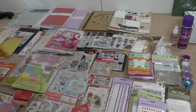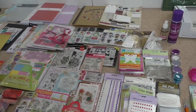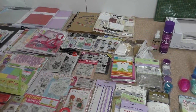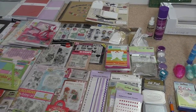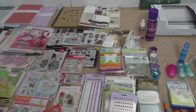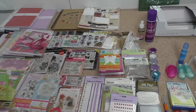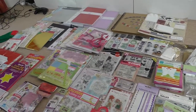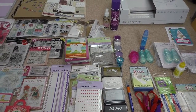I'm going to start trying to make more cards, I think. I won't make Christmas cards this year because I have Christmas cards that I need to use up. But I think I will start making things like birthday cards, try and think in advance what birthdays I have coming up so I can make the cards in plenty of time and not be rushing at the last minute and think, oh well, I don't have time to make a card now, so I'll just have to go out and buy one. That way I can start using up some of these supplies. So there you go.